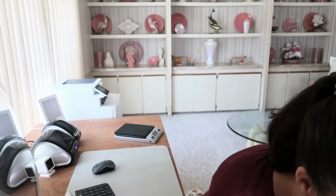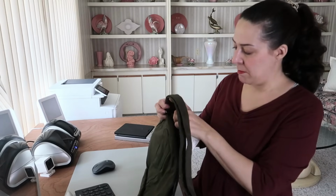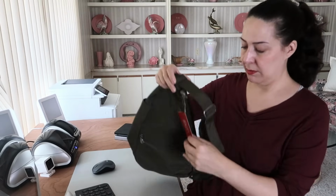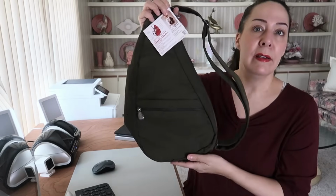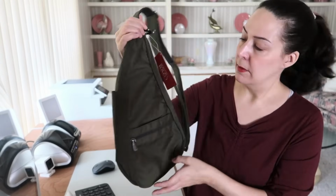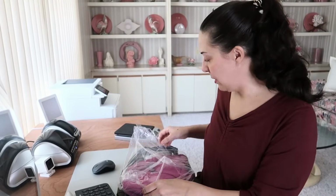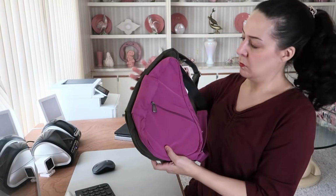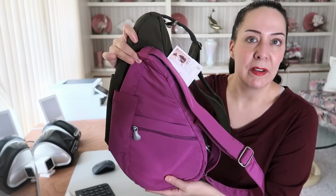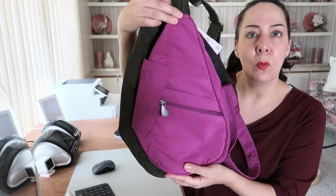Let's do the next bag. This is a Healthy Back Bag by Ameribag, and I have a lot of these in a ton of different colors and sizes. This is their small size, which I don't think is that small. Just to give you an idea, this is their extra small size, which also sold. So you can kind of see a little bit of a difference in the height and a little bit in the width.